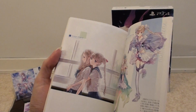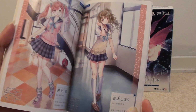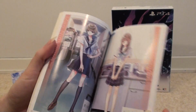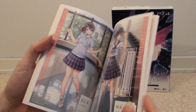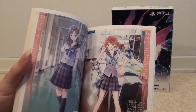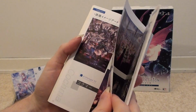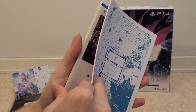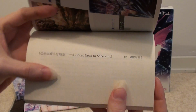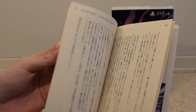Short introductions of characters also, with voice actors and such. As I've said many times already, I'm really loving the illustration artworks here. So I hope the game also features nice artwork. And there's also a short novel here to enjoy.